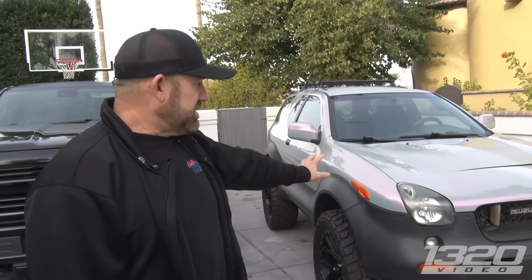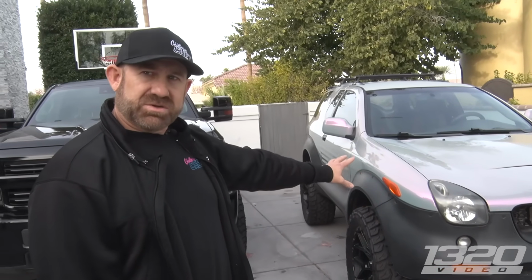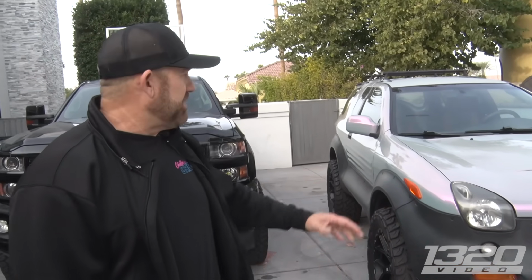Solid rear axle, which is like a little mini Ford 9. It's a nice rear end. Independent front, but they actually really wheel great. Way better than a Jeep. And I mean, look how cool it is.